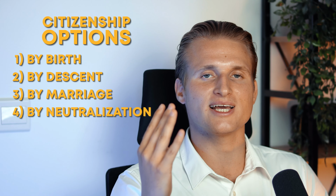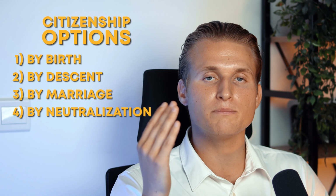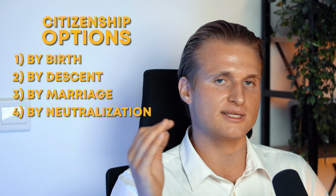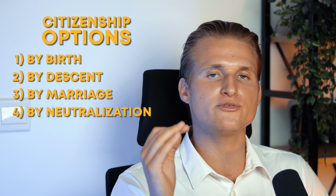And number 4, very interesting because this applies to everyone with the PR program, and that is citizenship by naturalization. If you live in Cyprus with a permanent residency for multiple years, then you can actually apply for the citizenship under some additional requirements, and then you get the Cyprus passport in a few years from now.